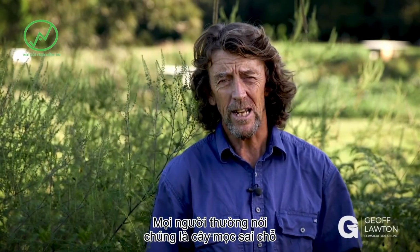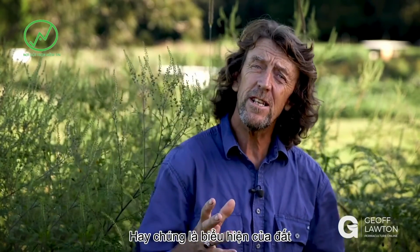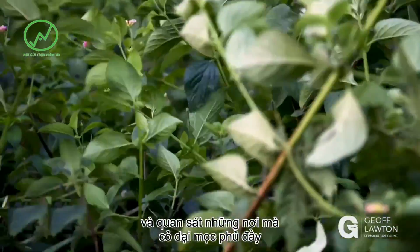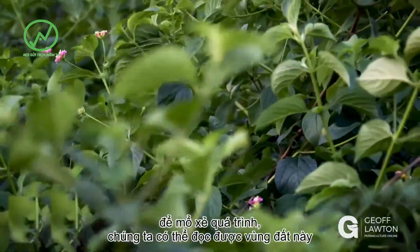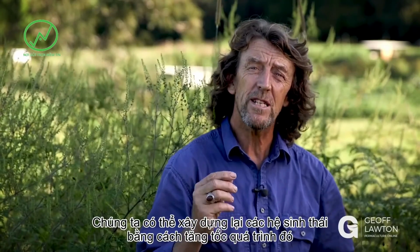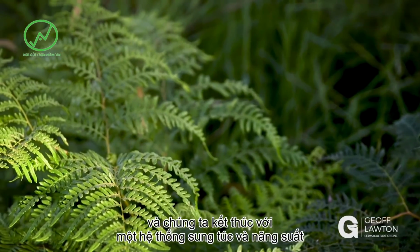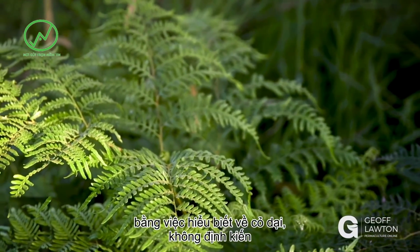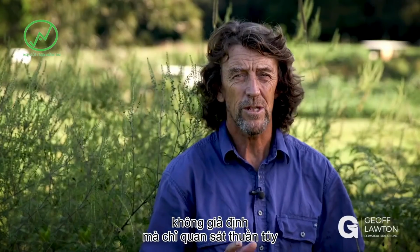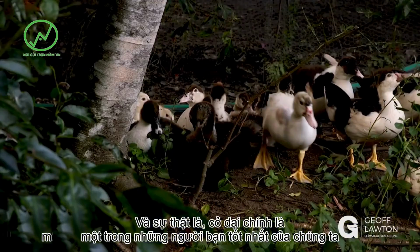Plants in the wrong place, they say. Well, are they? Or are they just a response? Are they just a symptom and not a cause of a problem? If we look carefully and observe where weeds fit into a reparative sequence, we can read the landscape. We can rebuild ecosystems by speeding up that sequence, moving it forward in time, and we end up in an abundant, productive system simply by understanding weeds without prejudice, without assumption, but just pure observation of the facts: weeds are some of our best friends.